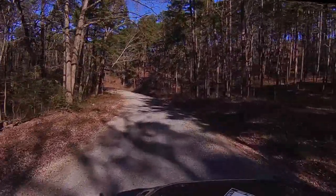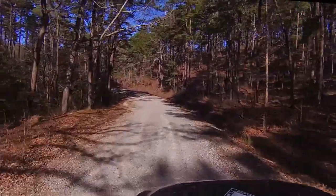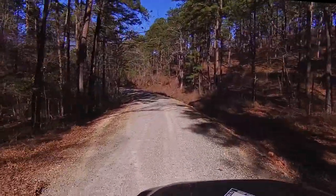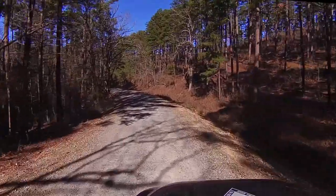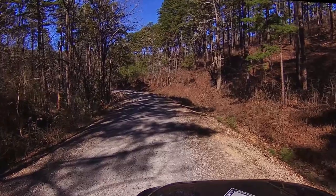The campground is pretty awesome too. You get a view of Lake Washita from your campsite, beautiful forest area, and a nice hiking trail is included in this campground.